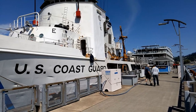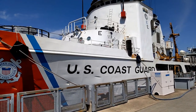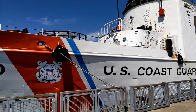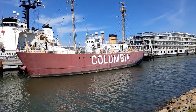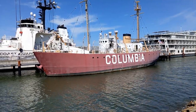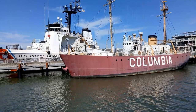Outside of the museum, and right next to where our cruise ship was docked, there was a Coast Guard cutter standing by to launch, if needed, for any kind of mission it might be needed on. Search and rescue, law enforcement, drug interdiction. And there was also an old retired Coast Guard lightship, the Columbia. Cruise ship passengers got to walk through the lightship with no charge.